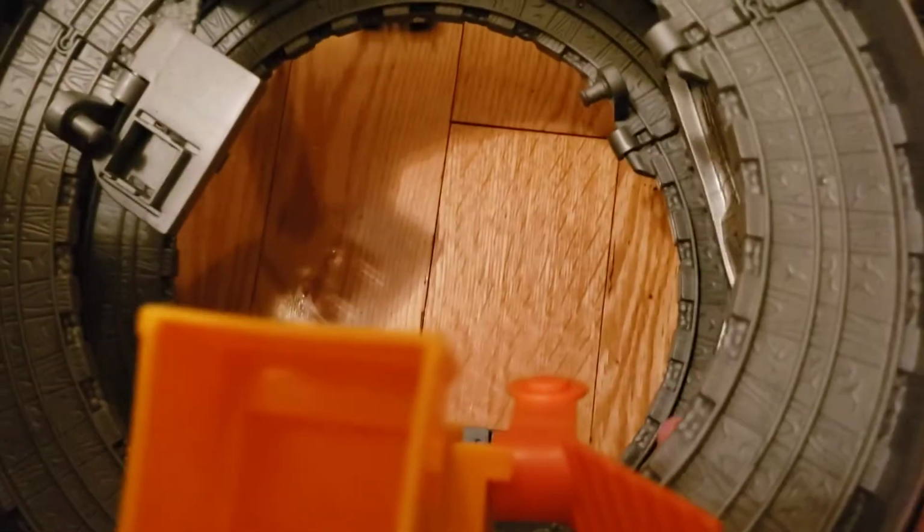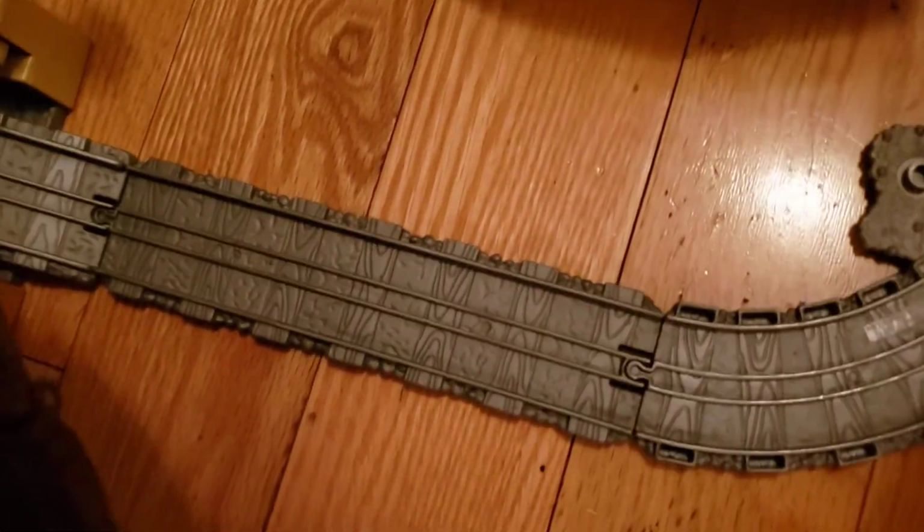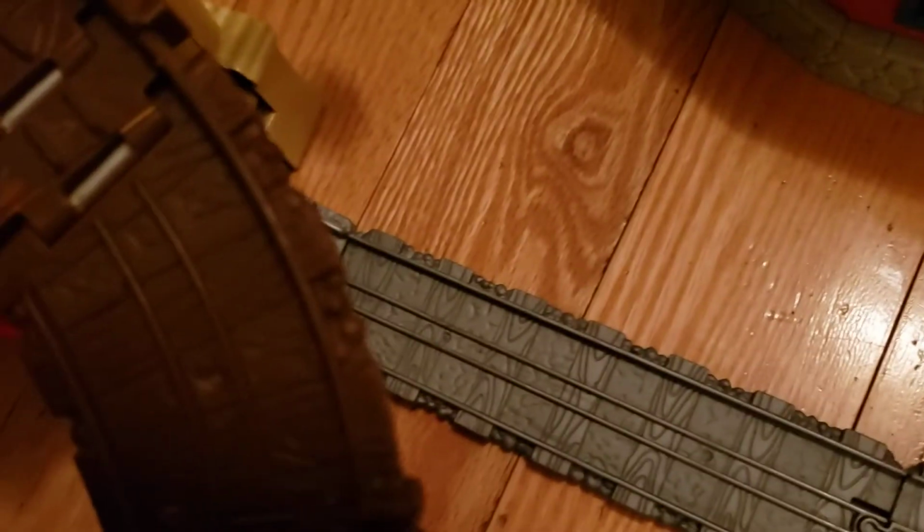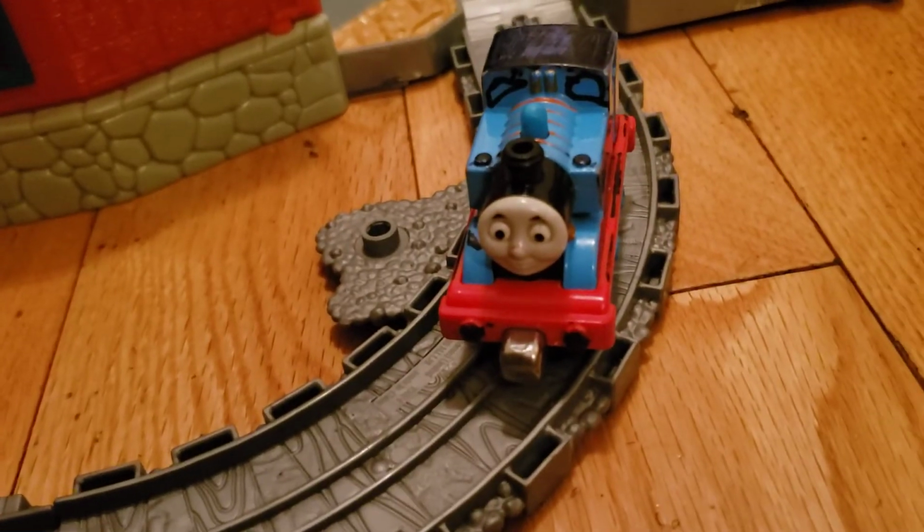So, that's it for the Trackmaster Take-n-Play layout. I will possibly be using this a lot. And this will be lots of fun to, one, film, and two, enjoy playing with every day. I will be building lots of track with the new stuff that we got, and I know Ethan will love building tracks now. So, I guess we'll see y'all next time. Bye-bye.